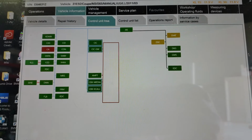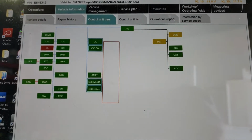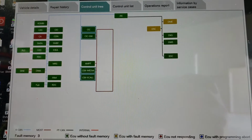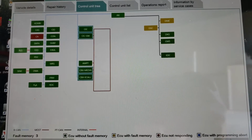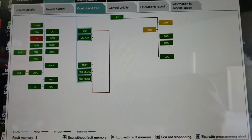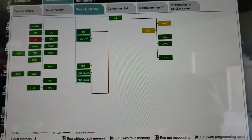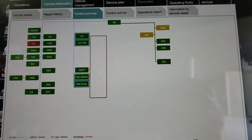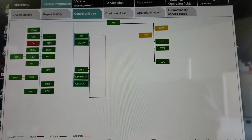Okay, so we hooked up the computer, we ran a test of all the electronics, and this is the report that's coming back. So the DME is the engine module and the DSC is the traction control module. They're both failing. We're going to find out exactly why, but we know that because of the messages that we're displaying on the cluster. So let's go a little bit deeper in there.